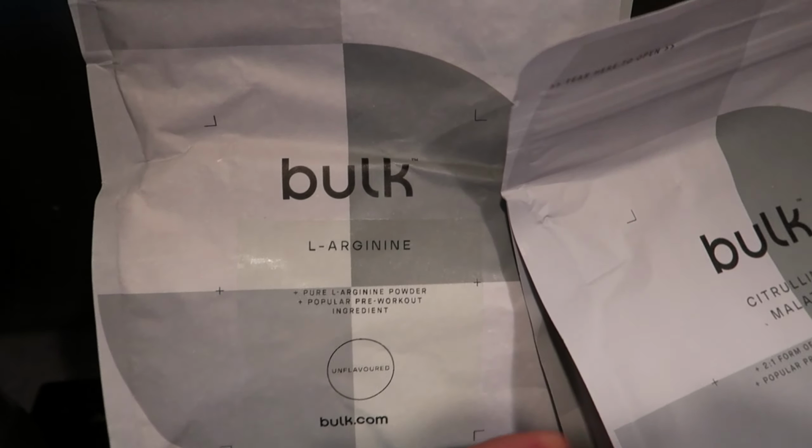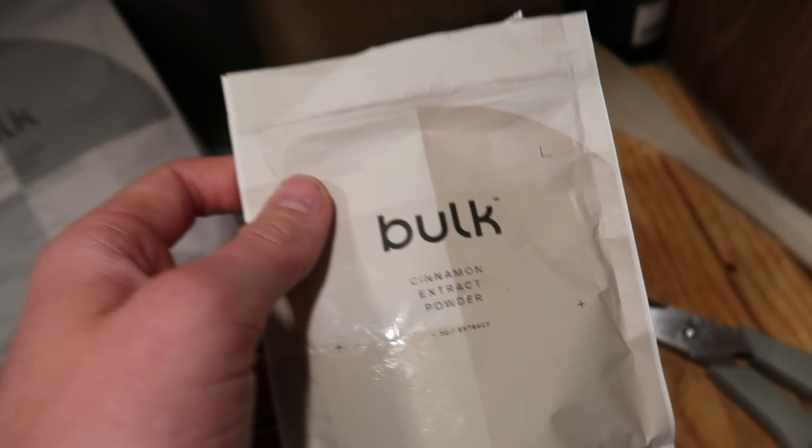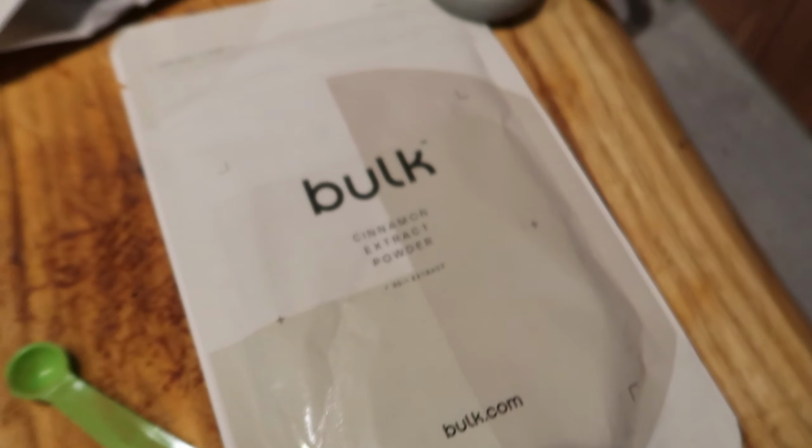So here we have a dessert protein mix. Here we have taurine, citrulline malate, L-arginine, and we've got cinnamon extract powder that I just wanted to try out. Then here we have DMAE powder and some more cinnamon extract. Combined with the other things that I got from the other website that I ordered from that are in here, I will be able to make my own pre-workout. And I just finished a tub of Gorilla Mind.